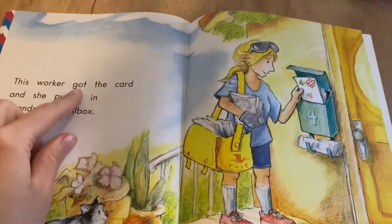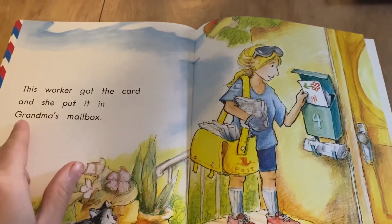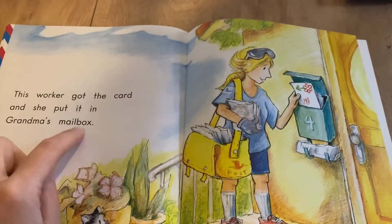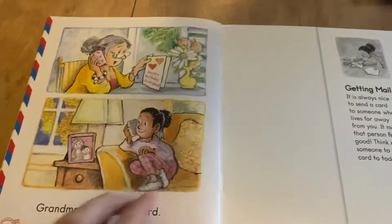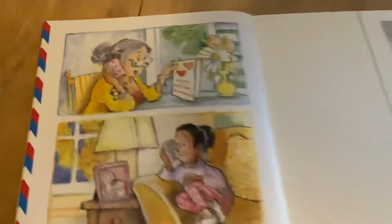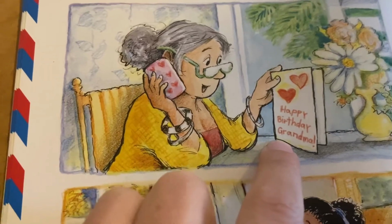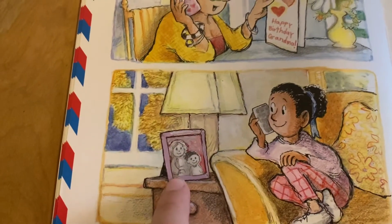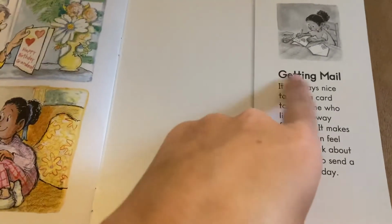This worker got the card and she put it in grandma's mailbox. Grandma got the card and it said, "Happy birthday, Grandma." Oh, and the little girl's looking at the picture with her grandma. The end. Here is a little blurb about getting mail.